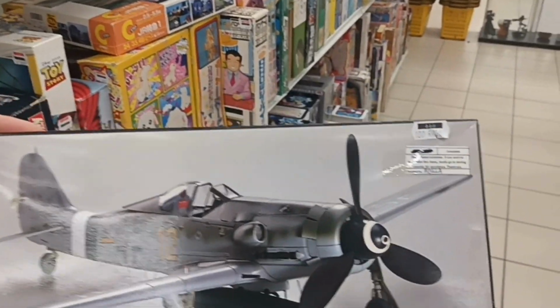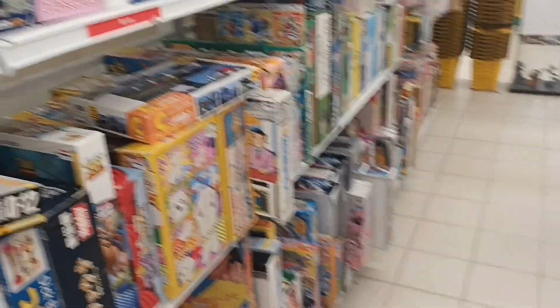Ooh, a model aeroplane. Plastic model kit. But again, you worry that it's missing a piece.